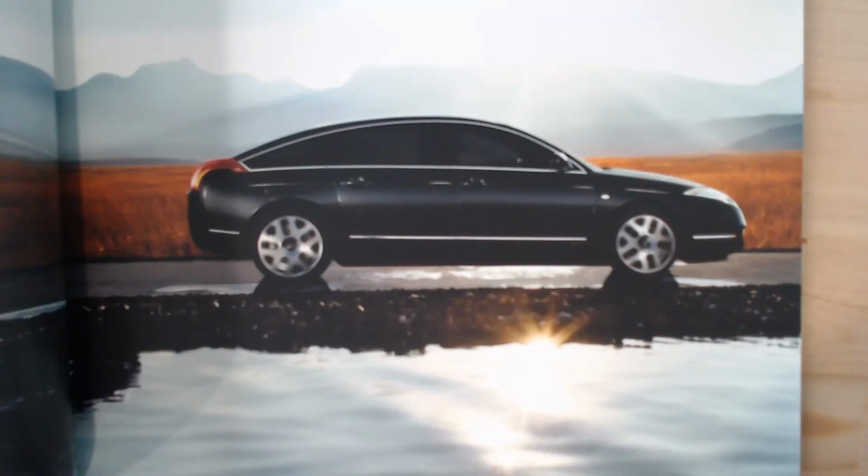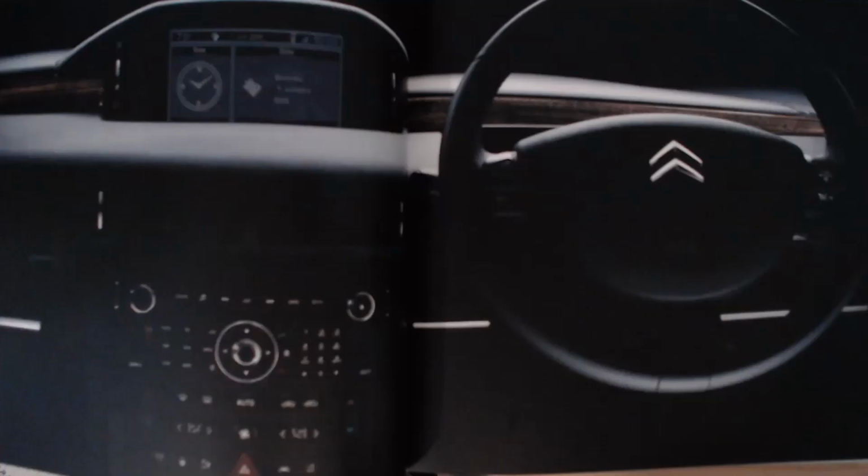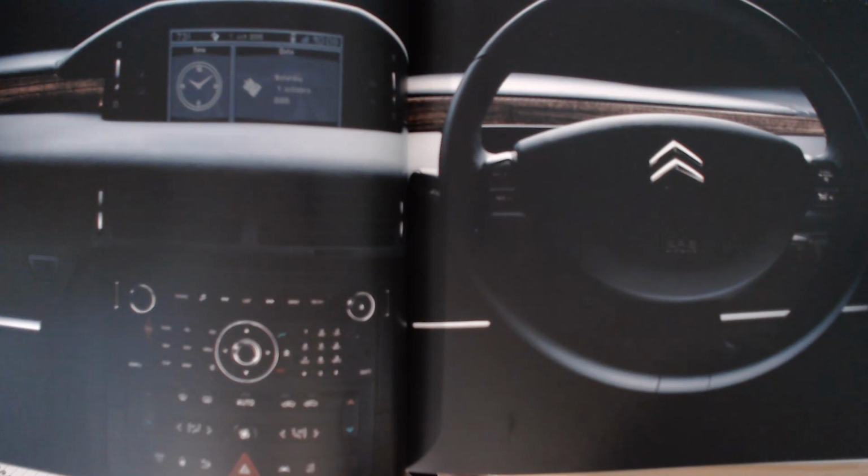And then we get a page showing this lovely little image, again a very artsy shot of the C6 going through the countryside. And this very, very striking interior follows the theme, which is nice to see. A lot of cars do a very striking outside, and you come back into the car and it's very ordinary. They kept the theme as being very striking, very different, very French.